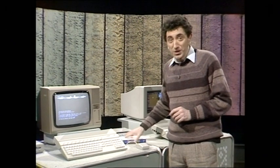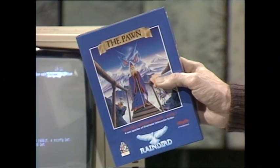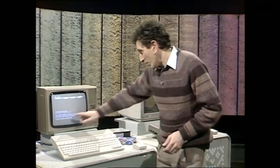One that particularly impressed us was this illustrated adventure called The Pawn from Rainbird. Well, it's like most adventure games, but it's got a very sophisticated parser. A parser is the part of the program that understands what you type in. For example, look at this sentence here. Put the key in the hat on the tree stump. Now, taken in isolation, that could mean two things.